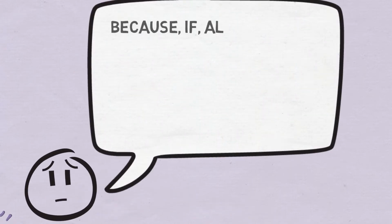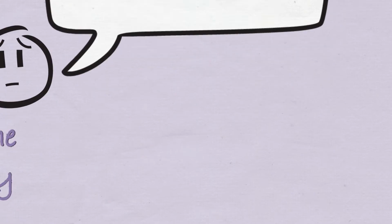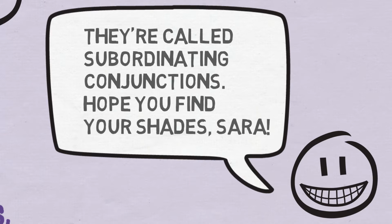And these are the words that are all good for starting dependent clauses. It's not an exhaustive list, there are other ways of creating a dependent clause, but those are good ones to notice, that if a sentence starts with those words, it probably has a dependent clause, and at the end of your dependent clause you need a comma. And here's Max with a little bit of extra information. They're called subordinating conjunctions.